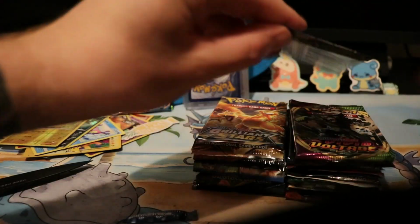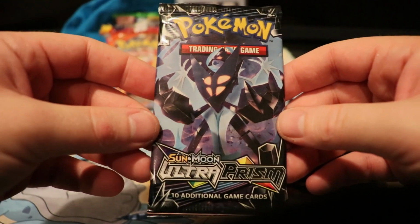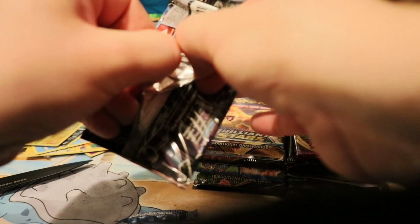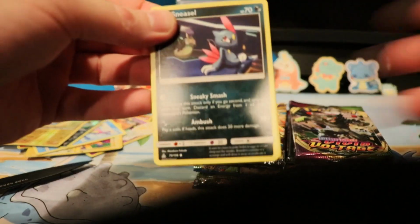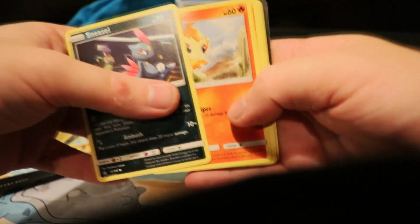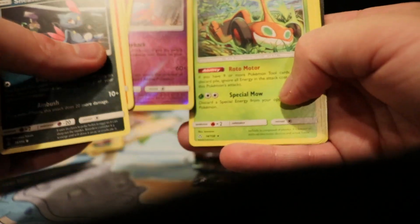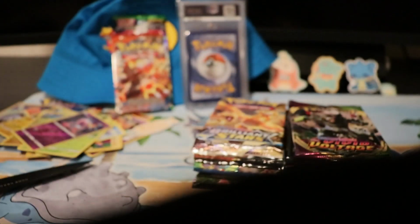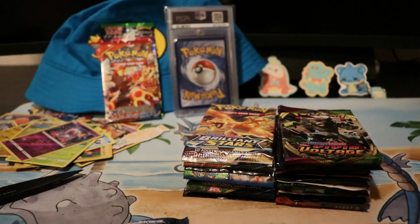Okay. Ooh, some Ultra Prism. Nice. So this is a little bit of an older set. Not too crazy. It's not considered vintage or anything, but it's nice seeing this. The Prism cards in here are really cool looking, I think. Pack is almost impossible to open. Some Sneasel. And Mo Rotom. Check. My t-shirt.